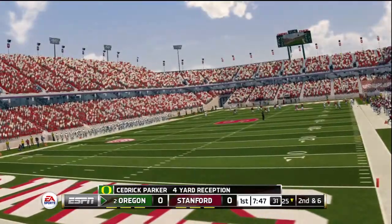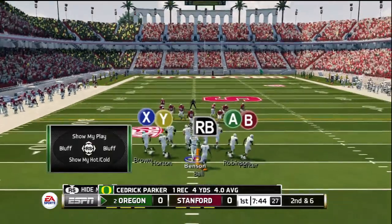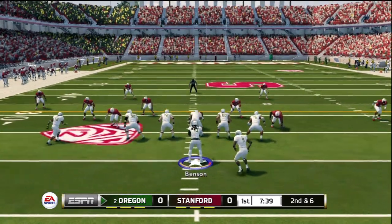Bounds around the 25-yard line. How about that play? That's a good pickup there. He just dropped back and delivered a nice throw. Second and six coming up here. Ball on the 25-yard line.